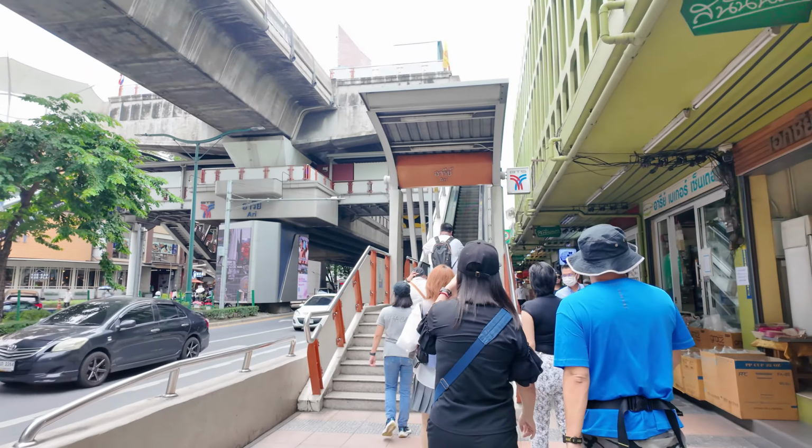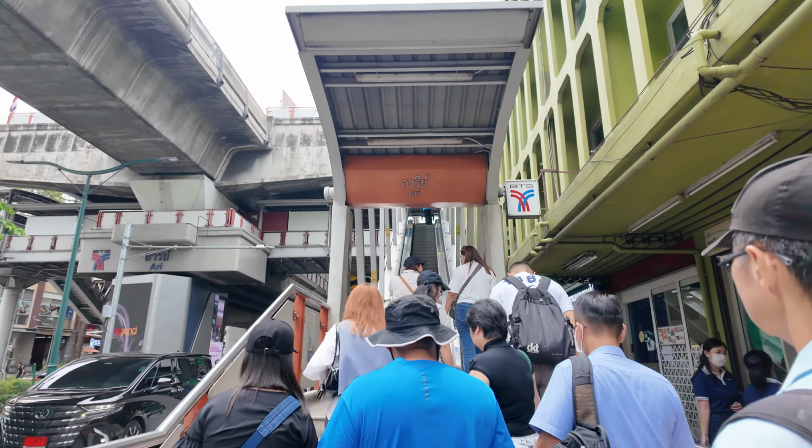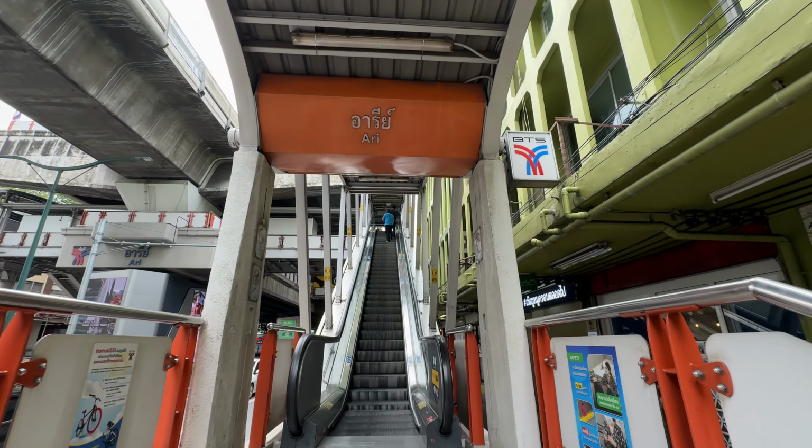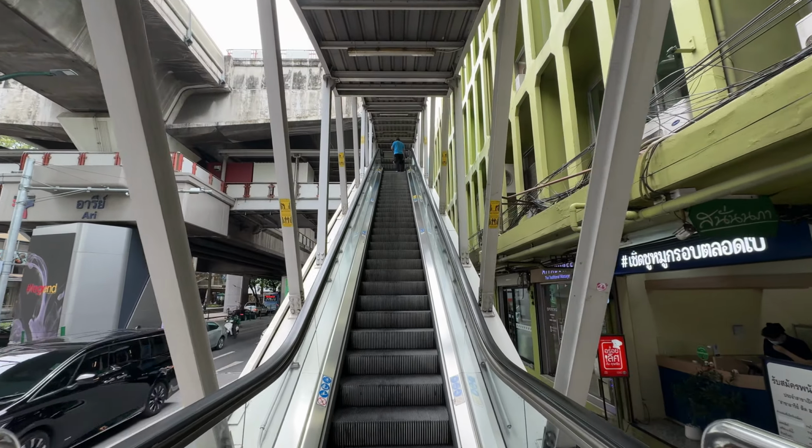So we are now walking towards the first project, Noble around RE. It's a completed project. We're going to check out the physical units as well as the facilities. Earlier, this was the meetup point at RE BTS. We're now going to cross the road to the other side to get to the project Noble around RE.